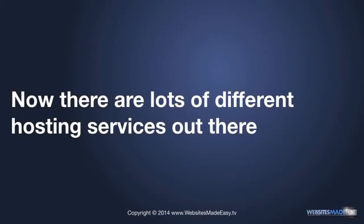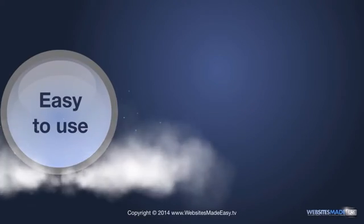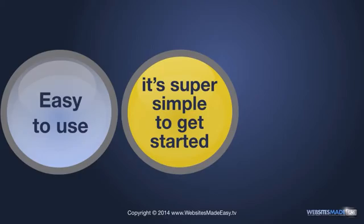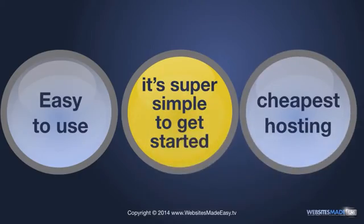Now, there are lots of different hosting services out there, but the one I highly recommend and use is called HostGator. The reason why is because they are very easy to use and it's super simple to get started, as I'm going to show you in just a minute. Plus, it's one of the cheapest hosting services available on the internet.